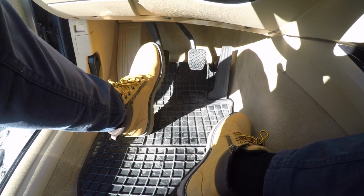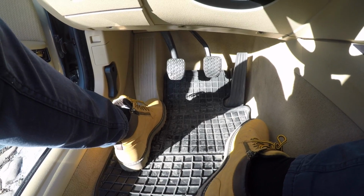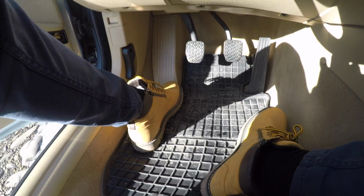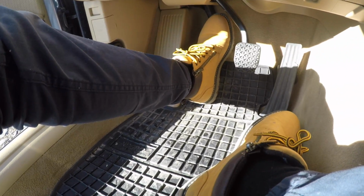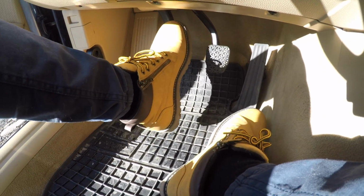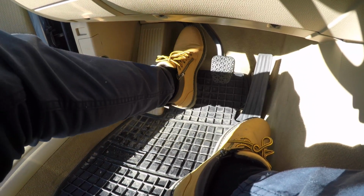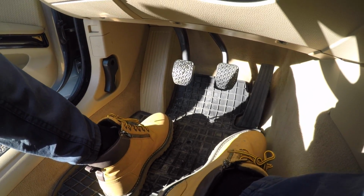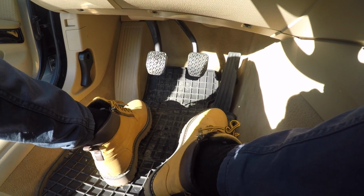The clutch pedal in BMWs, the manual ones of course, is a little bit harder to press than in other types of cars. If you have ever driven a BMW, especially the older models, when you depress the pedal it has a big push to it, so you can feel it. You really feel that you're pushing. Now the big difference is in your sensitivity.